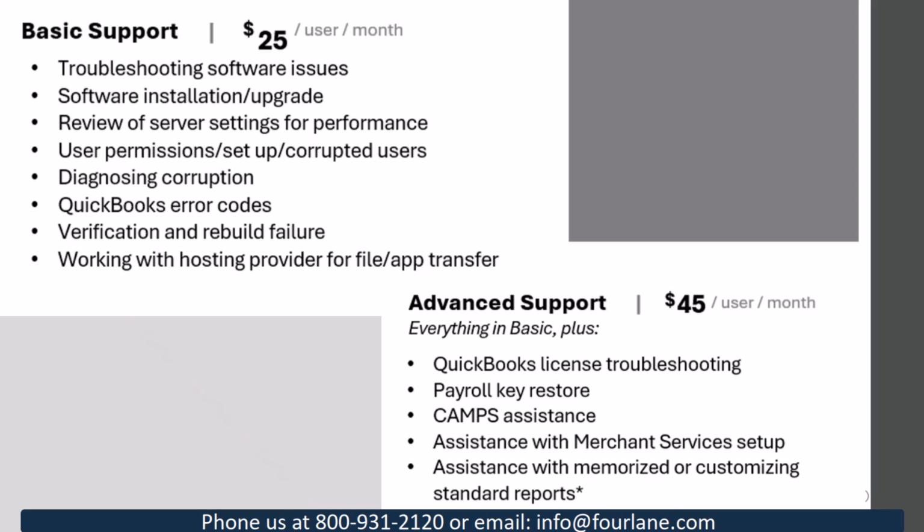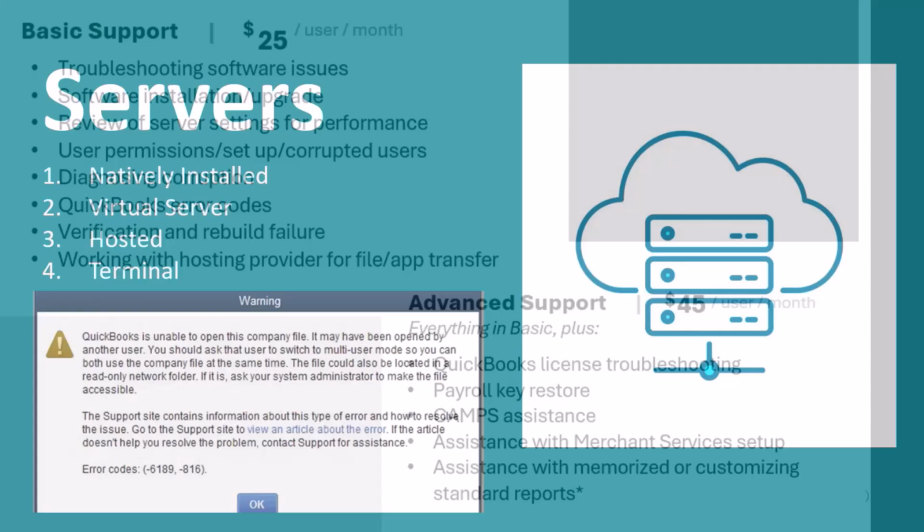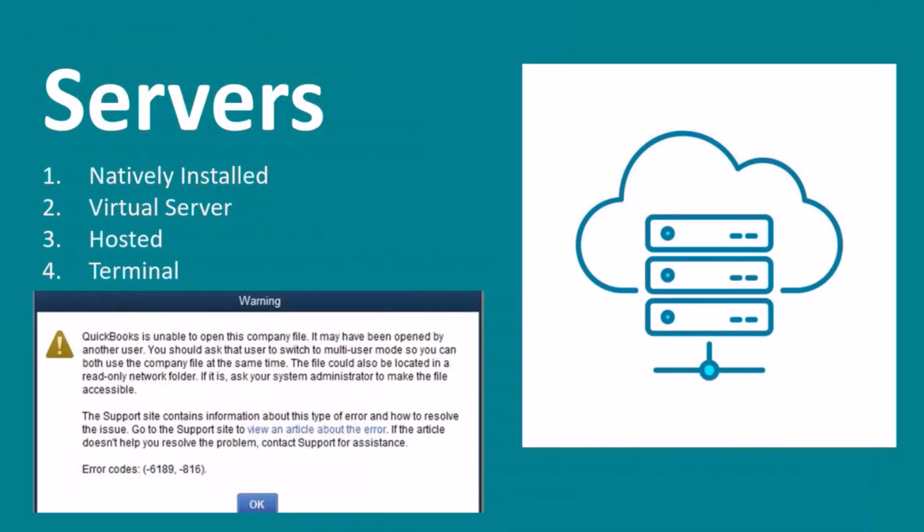So I am going to introduce now Jordan Parsons and Daniel Surratt, and they're going to help with those technical issues. A little bit about them. They have a combined experience of 15 years with QuickBooks software, including integrated applications and troubleshooting technical data issues. So Daniel, why don't you start us off by sharing some of the ways that our support team can help when it comes to a server?